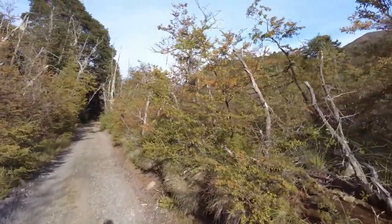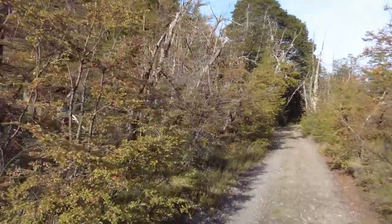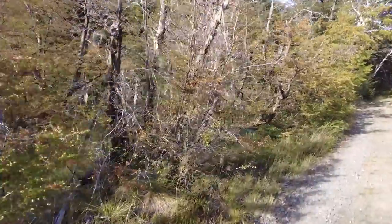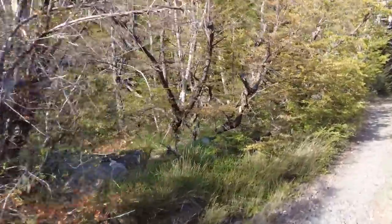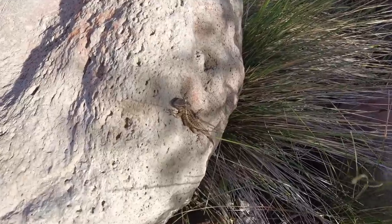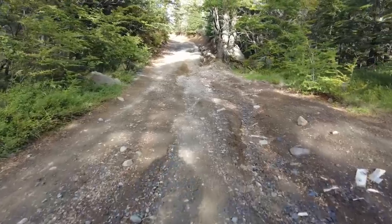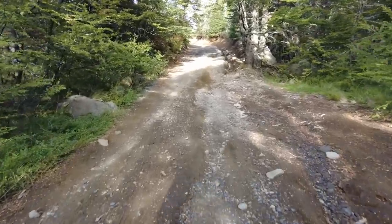Kind of walking through some shrubby forest, and you can see the leaves are starting to turn orange and some of them even red. A little scrub. Hopefully in the coming weeks we'll catch peak autumn leaf changing season, and hopefully we'll be in the right spot. We never know.